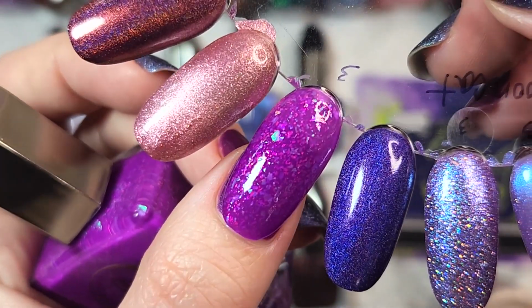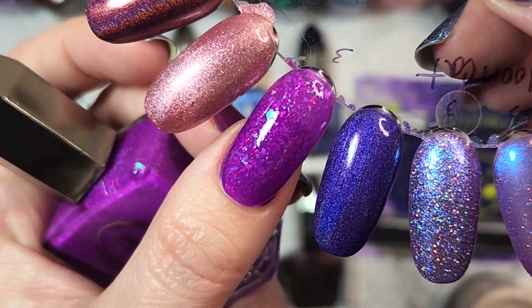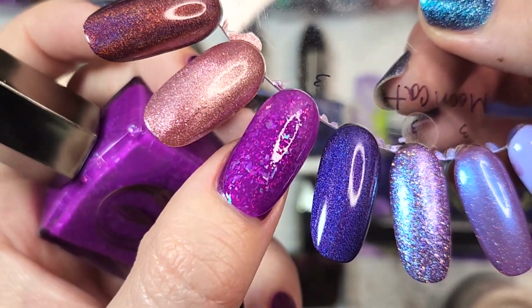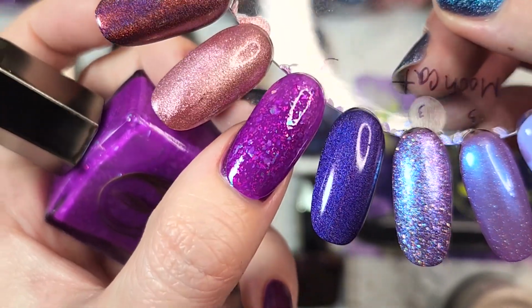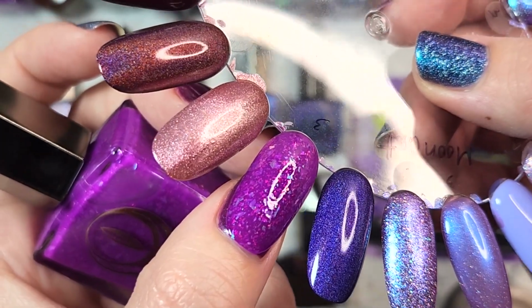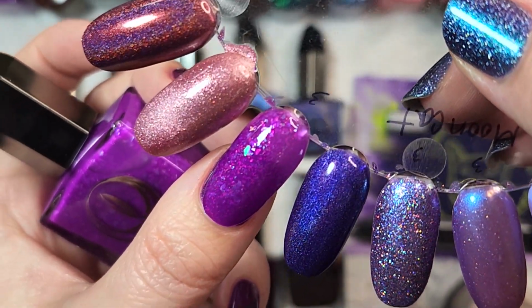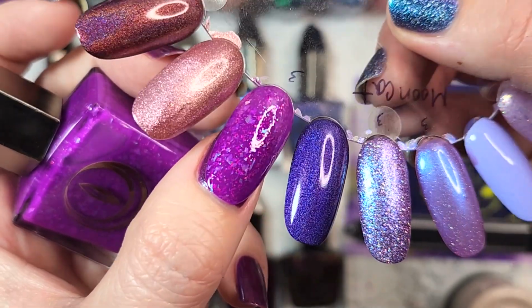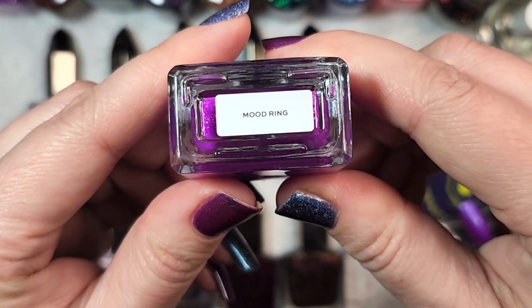So here it is in 3 coats. This is another one of the more squishy formulas, which is pretty normal for these flaky packed polishes. But look at this gorgeous tone. I absolutely love this color. I'm not too sure offhand if I even have anything quite this shade in my collection just yet, so I was really excited to add this one. So that one was Mood Ring.